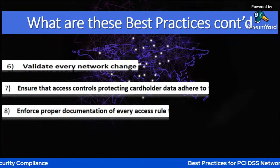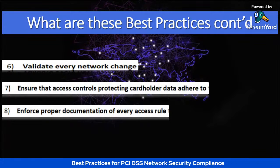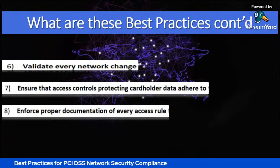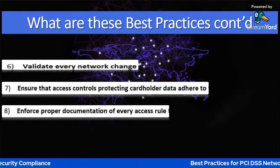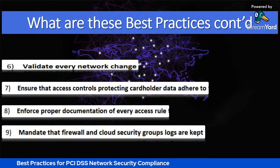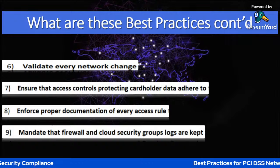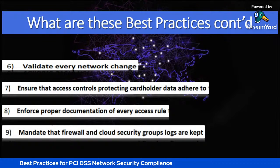Eighth, enforce proper documentation of every access rule to ensure your audit preparedness with things such as business justification, business owner, application name, expiration or recertification date. Ninth best practice, mandate that firewall and cloud security group logs are kept for at least 12 months for retrieval during your PCI DSS audit and align to data retention best practices.